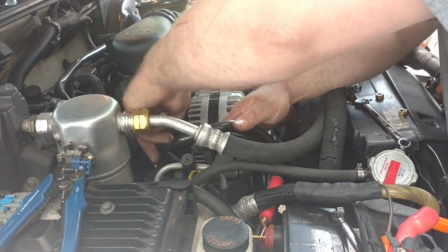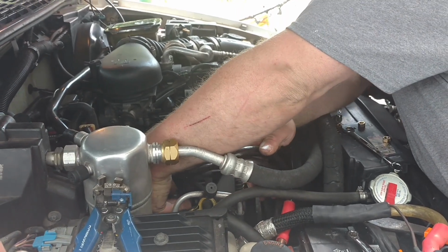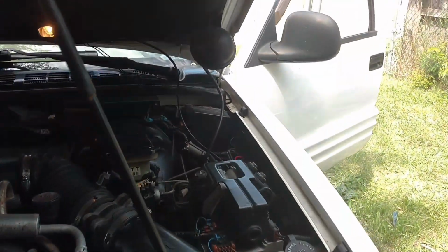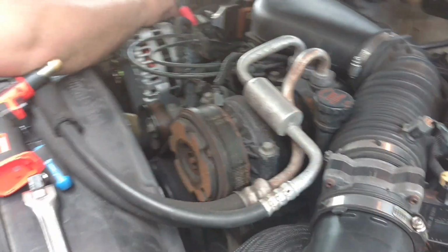That's a lot of cables. So we'll update in a minute once all this is set. We get done under here. Oh, and we got the belt on. I didn't end up having to buy a new belt. So that kicks ass.